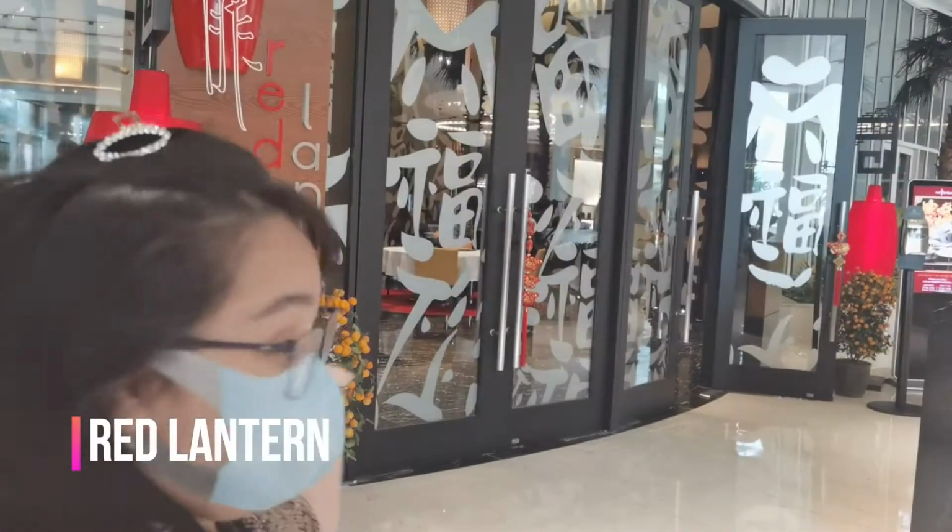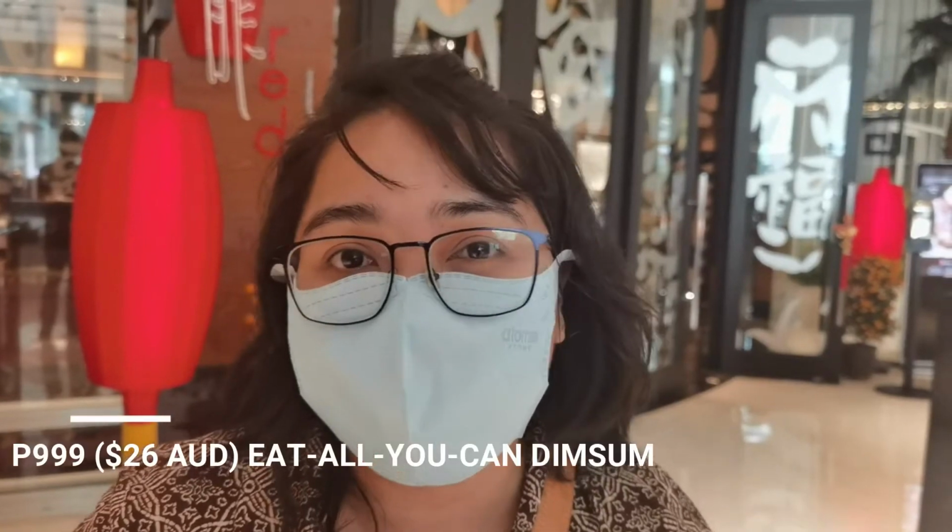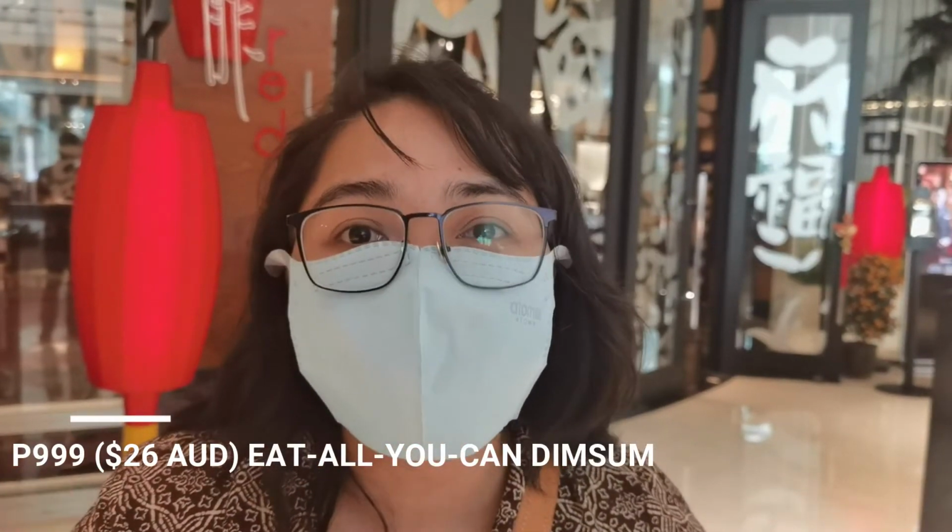Wonderful people. Today, we're here at Solaire Casino and Resort to try Red Lantern. So today, we're trying Eat-All-You-Can for only 999 pesos. Eat-All-You-Can Dimsum and Dumplings and everything Chinese here at Red Lantern. So tingnan natin kung sulit pa talaga yung 999 pesos. Okay, let's go!